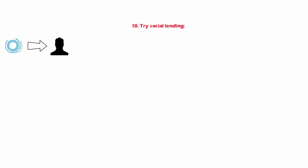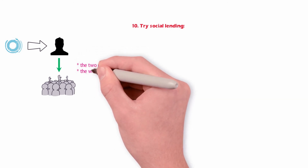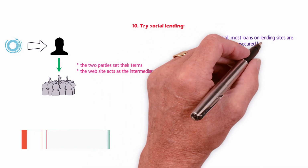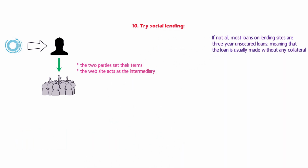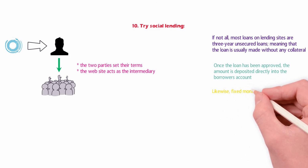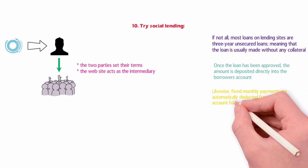Number 10. Try social lending. Social lending websites allow people to apply for loans from other people. Generally, the two parties set their terms and the website acts as the intermediary. If not all, most loans on lending sites are 3-year unsecured loans, meaning that the loan is usually made without any collateral. Once the loan has been approved, the amount is deposited directly into the borrower's account. Likewise, fixed monthly payments are automatically deducted from your bank account for the life of the loan.